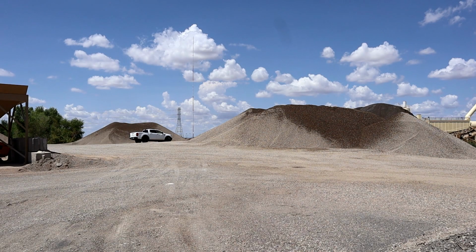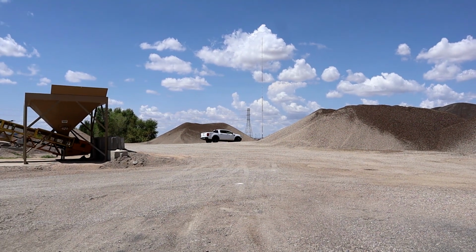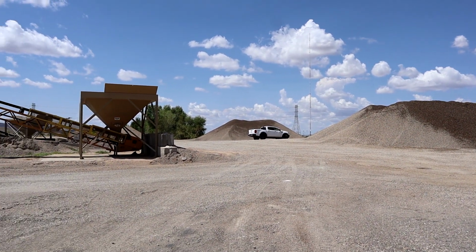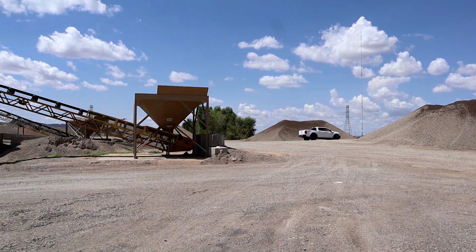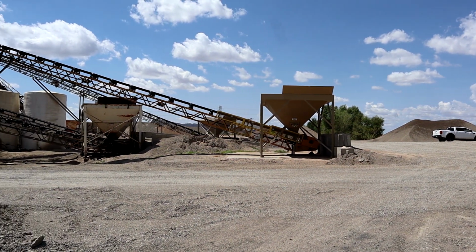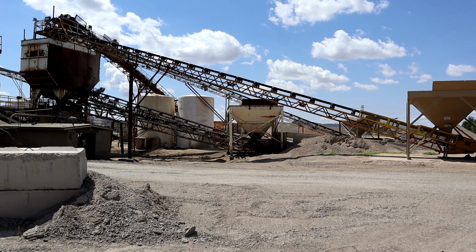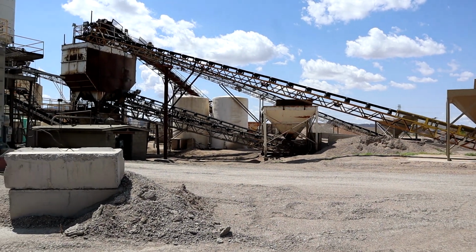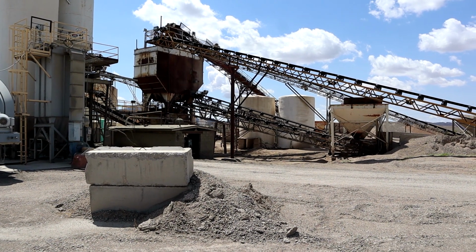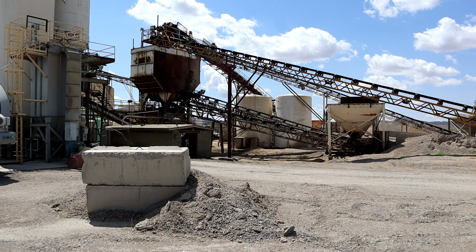So here we have the aggregate piles next to the ready mix plant, different sizes. A front end bucket loader will be picking up these different sizes and feeding them into hoppers. These hoppers have belt conveyors. Those belt conveyors are taking those aggregates of different sizes up to the batch plant. That batch plant is going to segregate those different sizes, and then when the control system requires it, pull the proper size of rock into the batch process.